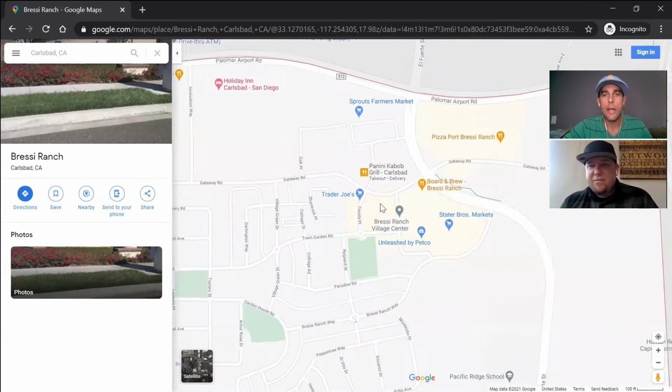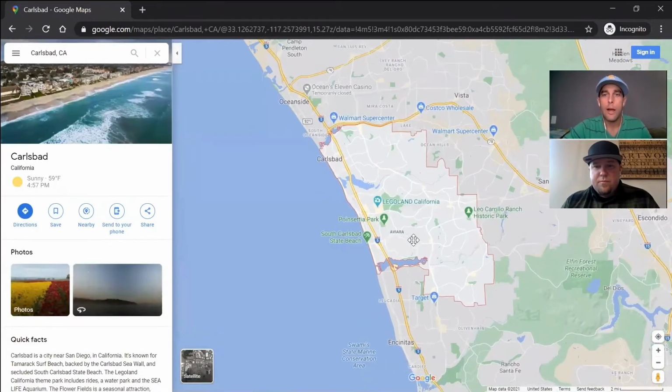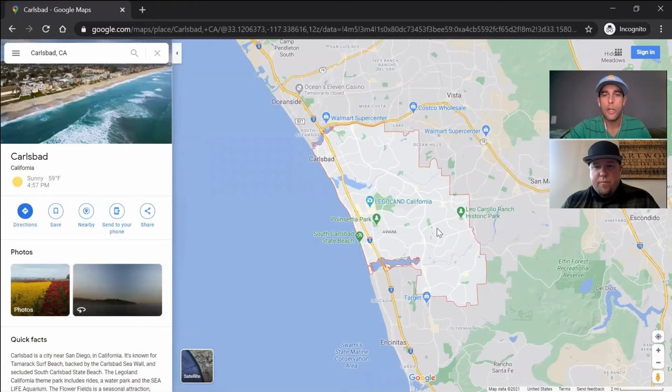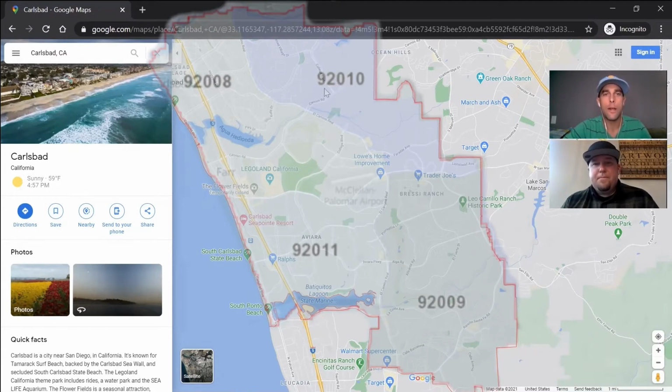As we cruise, just zoom out from Bressi, get it back to that Carlsbad view. Bressi's right in here. We're in the south portion here. Just kind of how all these zip codes are separated is basically El Camino Real is going to split the east from the west. And then Palomar Airport Road, which runs right along here and goes into San Marcos, separates the north from the south. So you have Calavera Hills, 92010 up here, 92008 down here. We'll get into this Aviara, which is 011, and then where we are right now.